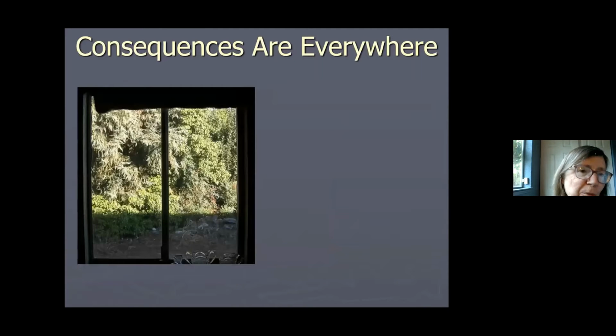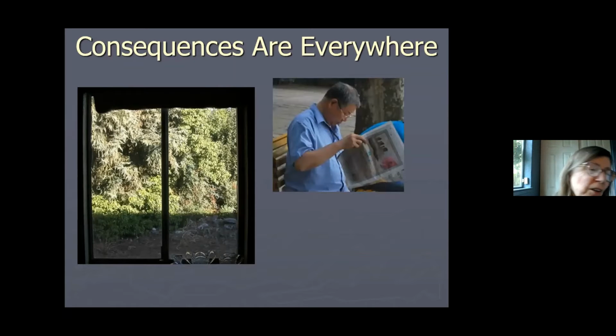Now, the relationship between behavior and consequences can be extremely complex. But sometimes it's fairly simple too, such as when you look out the window and there's a nice view that's rewarding. So then you look out the window again. And every time that you turn your head to look out the window, you're rewarded with the view. It's a one-to-one relationship. Most relationships are a lot more complex, more like reading the newspaper for those of us who still do that. A lot of us electronically now, right?